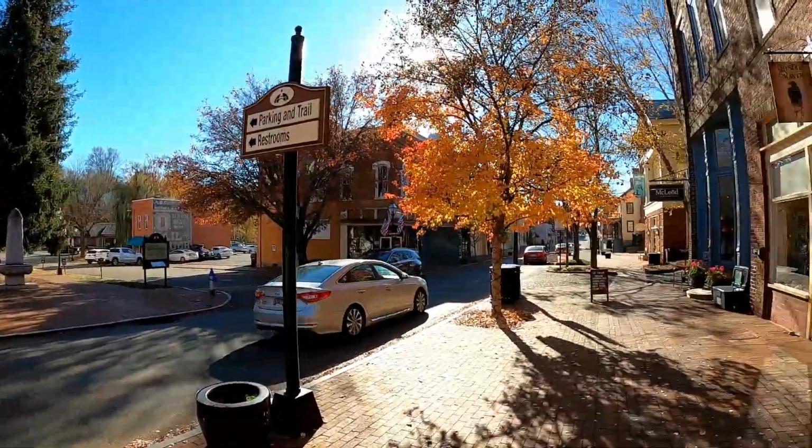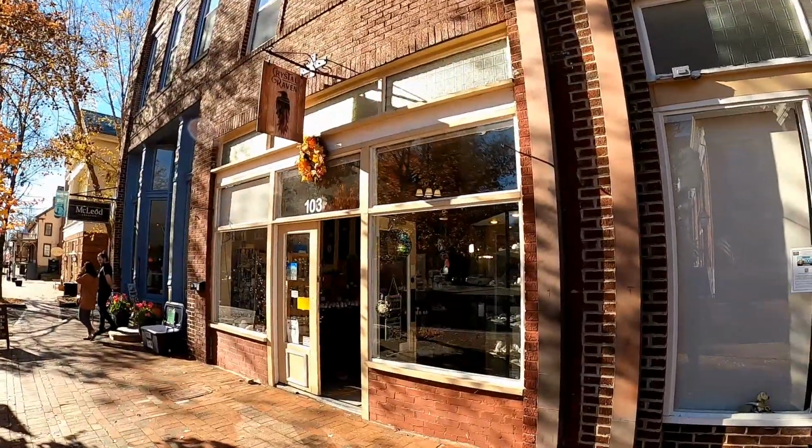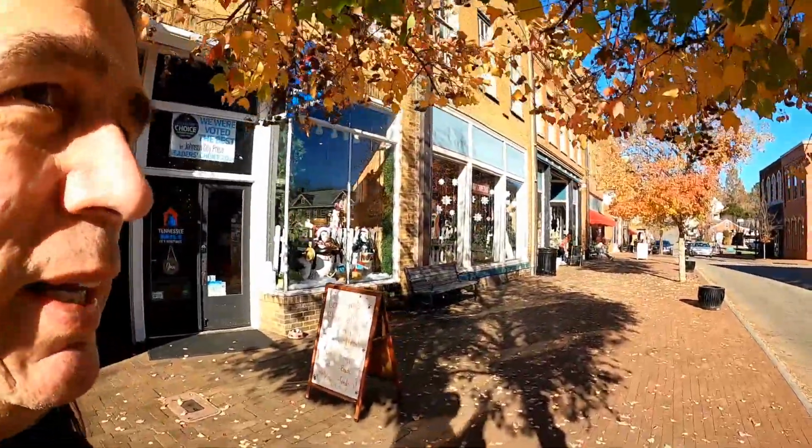Okay, just about gone through everything in the downtown area, at least that I know of. I'll do a quick shout out to the Crystal Ravens right here. Little metaphysical shop. I got me some sage and some incense there. It was a pretty cool little place. All kinds of little crystals. So, making our way back down.